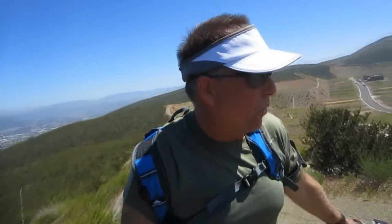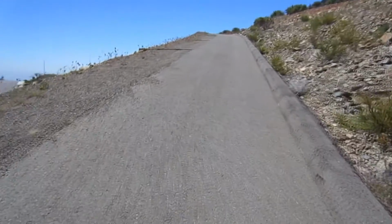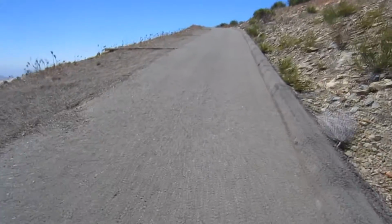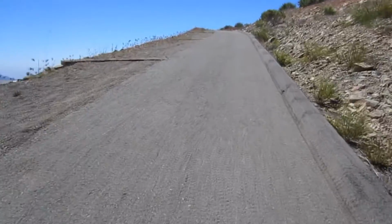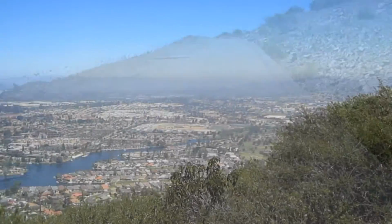It's got decomposed granite along the side, so. Well, you know it's steep when it looks like this. This is almost straight up. I sure wouldn't want to take this on a skateboard.